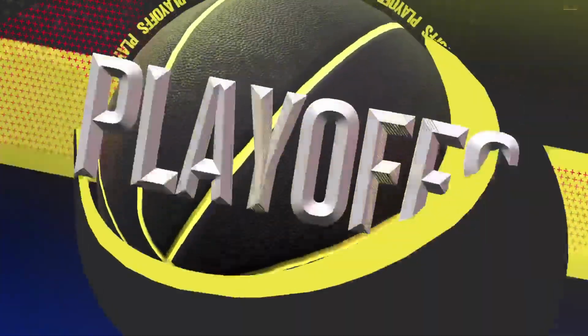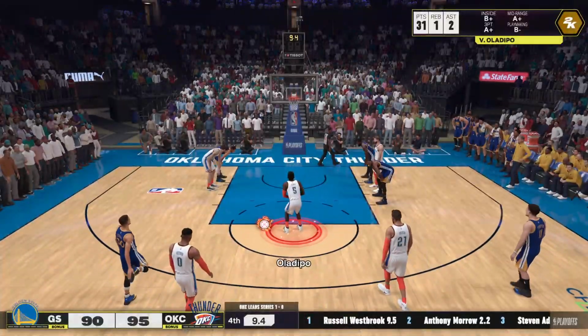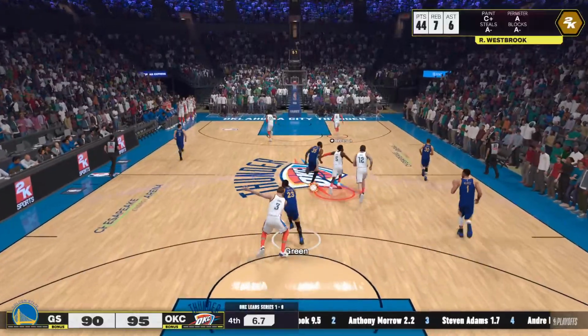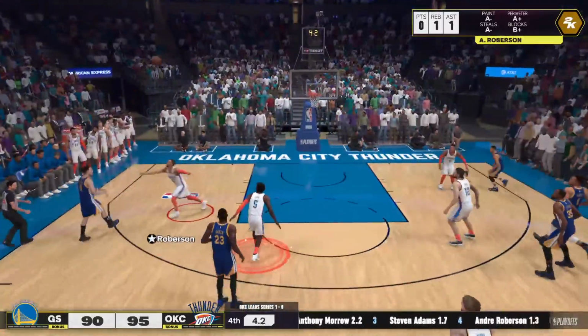It's the first, and that puts them up by 5. And he cannot convert on the second. That misses. Thompson outside. Off the mark there with the 3-point shot.